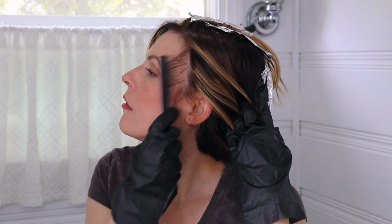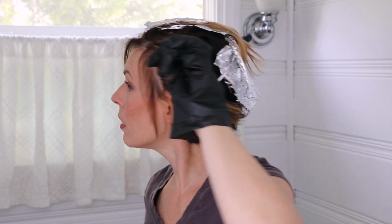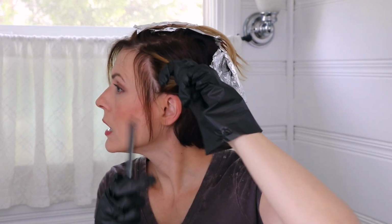I try my hardest not to dye these very, very fragile hairs. So I'm just gonna comb those out a little. There, see those? Those don't get dyed. So this is the first chunk that I'm gonna work on. Plus these.